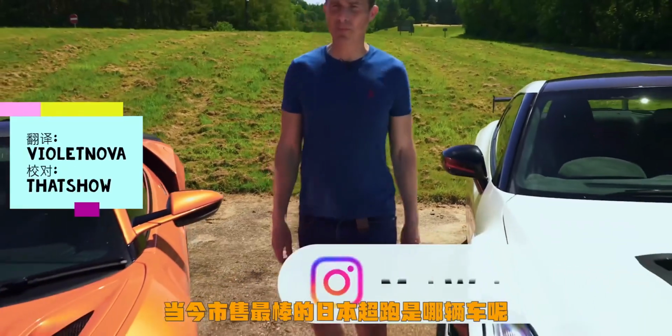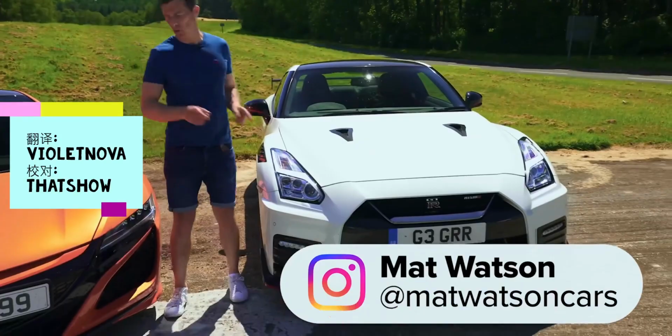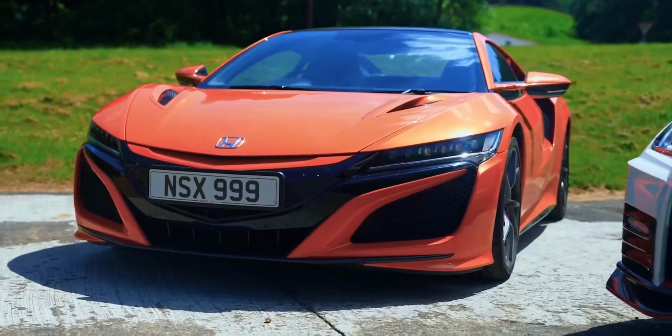Which is the best Japanese supercar on sale today? Is it the Nissan GTR Nismo or the Honda NSX? Analog versus digital. This is old school.